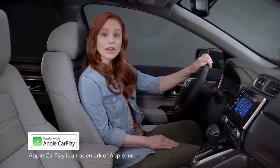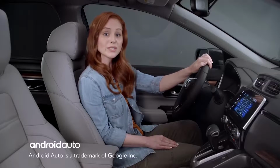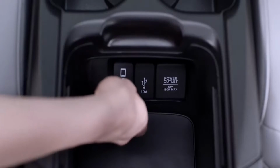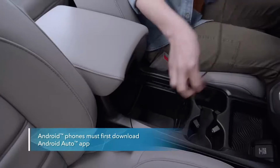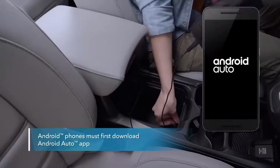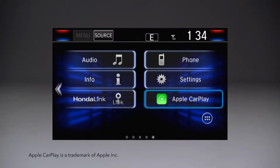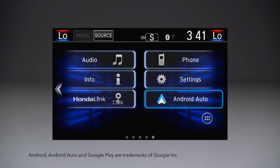To use the Apple CarPlay and Android Auto features on models with display audio, connect a compatible phone to the system via the USB audio interface labeled with the smartphone icon. Note that the Android Auto app must first be downloaded on Google Play to Android phones. Then, when the home screen is selected, the appropriate icon will appear and allow interaction with the compatible smartphone-based apps.